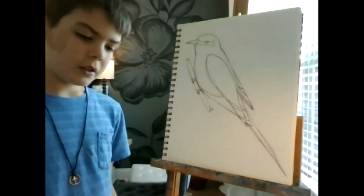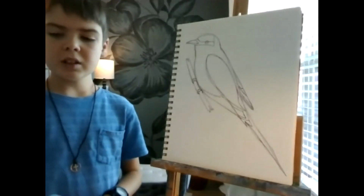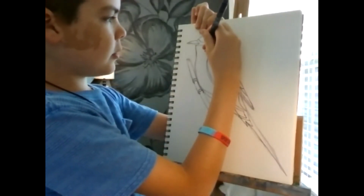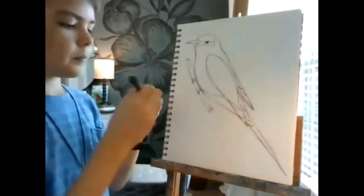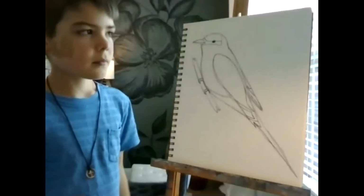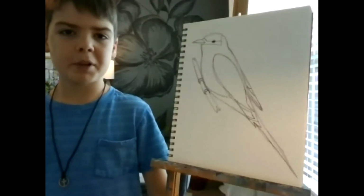Okay, so I think we're pretty much done. So before we start coloring, you can use your pencil if you want. I'm going to use a black marker, or you can use a pen, your black pastel. Anything that's black will work. So I'm just going to color in the eye, but be real careful not to get that little highlight. Okay, so what did you use for the eye? Just a black marker, pen, pastel, pencil, anything that's black.